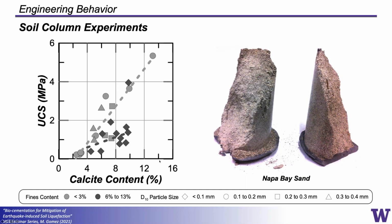But what we're really talking about is moving something that initially is uncemented sand at about 2% calcite content. It's able to stand up on its own and complete an unconfined compressive strength test. And then we have a spectrum of improvement all the way up to something like 12% calcite content, where we have an unconfined compressive strength of 5 MPa, or basically weak rock.